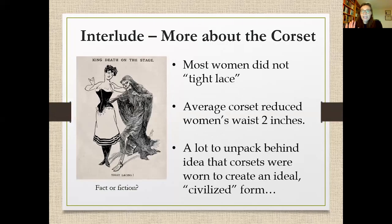So we're going to do a little interlude here, because the corset is one of the most controversial, and it's the iconic garment of the 19th century. And there's a lot of myths surrounding it. Probably the biggest myth is that women tight laced, that this was a torture device, a horrendous thing. And women tried to get the 17-inch waist like Scarlett O'Hara, and they were always fainting and had their ribs removed. And this is not the case.